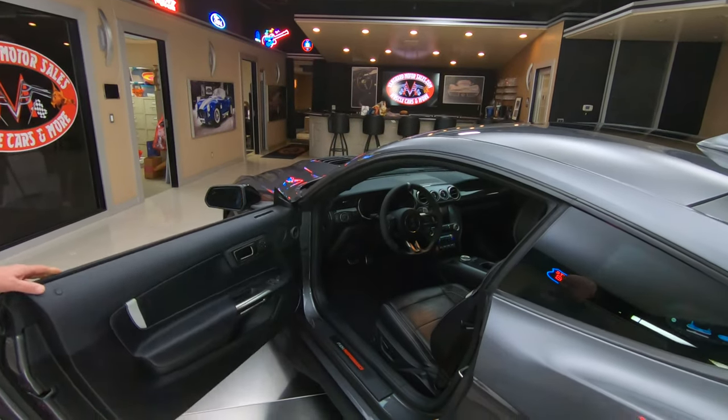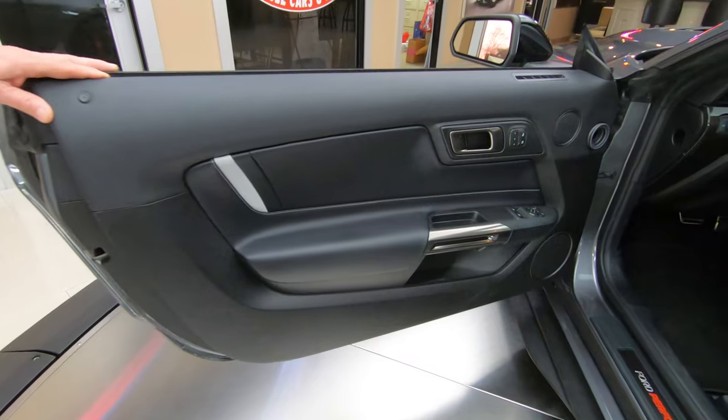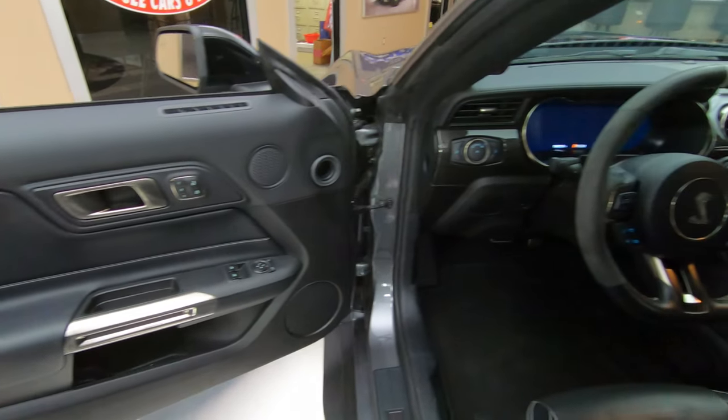Of course, I love this thing. That's why I'm getting another one. Just so much fun to drive. Not a mark on it anywhere, looking sweet.